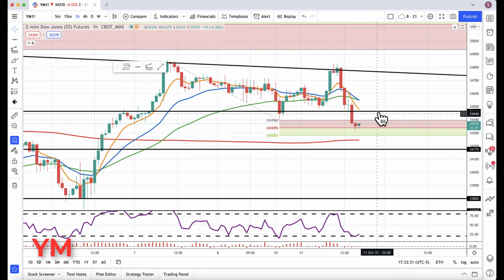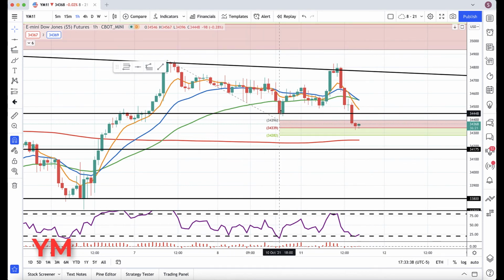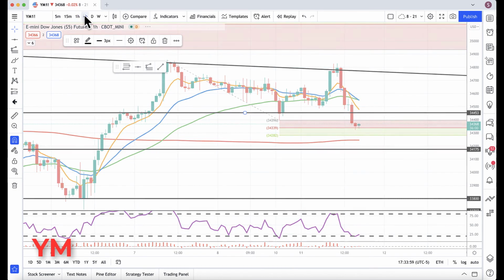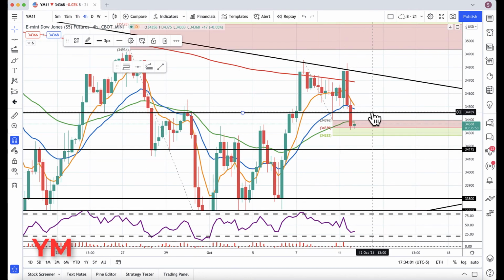So this 34,464 is now turning into maybe even slightly below that. Yeah, that looks like a really nice fit line. It's about 34,453 to 34,470 is key resistance. Get above there, then I'll watch for somewhere upwards of 34,775 to 34,800. 4-hour is still technically in neutral mode, but it looks to be dipping.